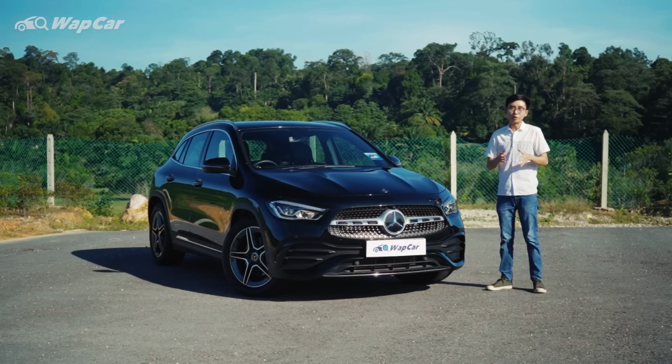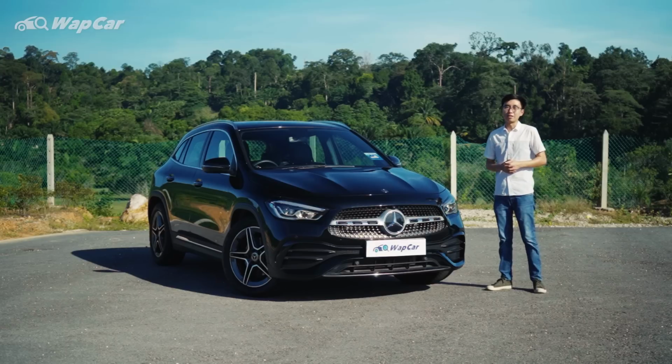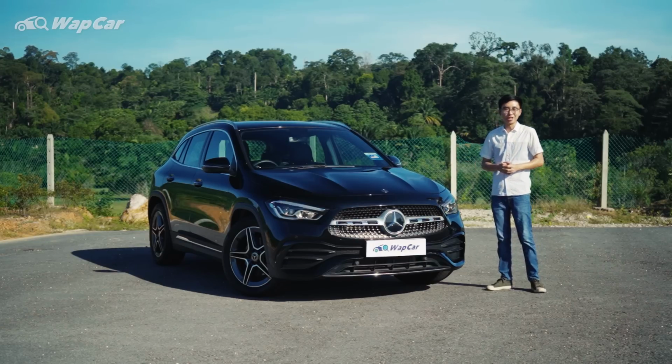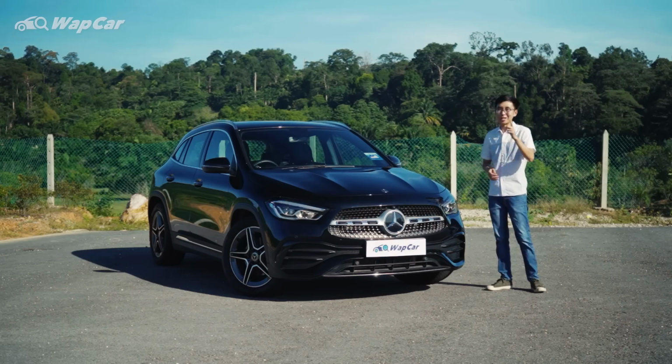If you are looking for an urban roundabout, there's the A-Class hatchback. If you're looking for something that's styled very distinctively, there's the CLA. But if you want something that's a little bit more practical yet stylish, there's this second generation Mercedes-Benz GLA. And in today's video, I'm going to help you decide whether this is your next perfect car.